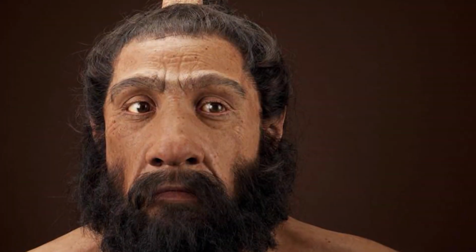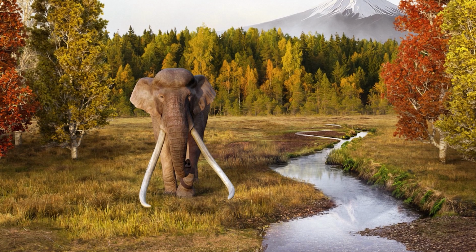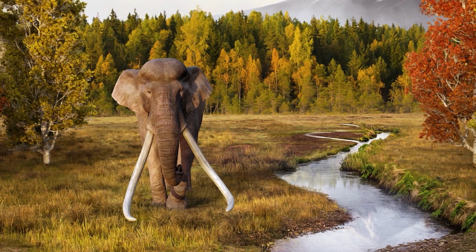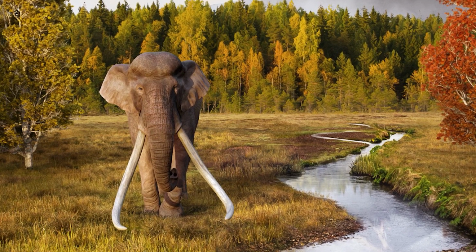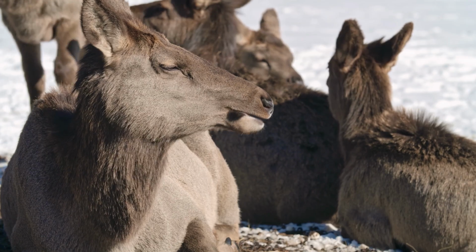Picture this. There is an adult male Neanderthal living in what is now France. Times are hard. The once giant straight-tusked elephants have been slowly disappearing for the past few years, and this hunting season has been particularly fruitless. The tribe have failed to catch anything other than a dozen birds and a deer.